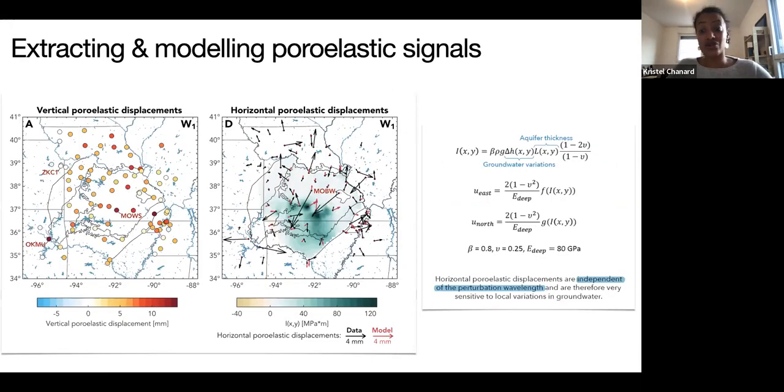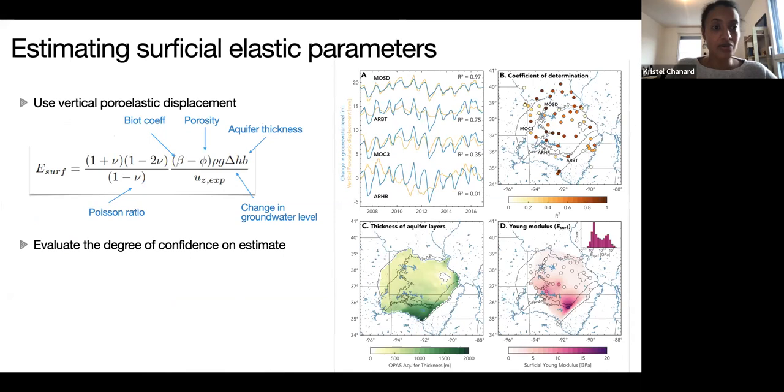We tried to come up with models to explain that, but we realized quickly that the horizontal deformation was very difficult to model. This is what is shown on the map here on the right: the difference between the horizontal measured seasonal displacement in black and our model in red. We've attributed this to difficulty in retrieving the local groundwater variations, because those horizontal displacements are quite sensitive to what's happening just below the station.